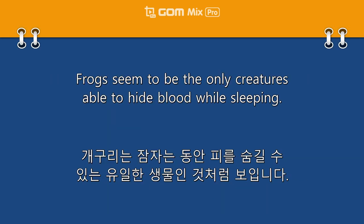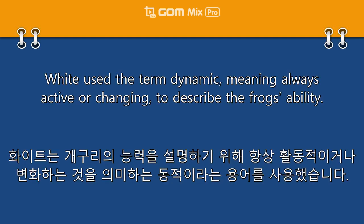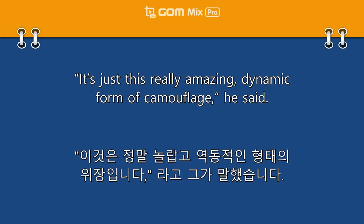Frogs seem to be the only creatures able to hide blood while sleeping. White used the term dynamic, meaning always active or changing, to describe the frog's ability. It's just this really amazing, dynamic form of camouflage, he said.